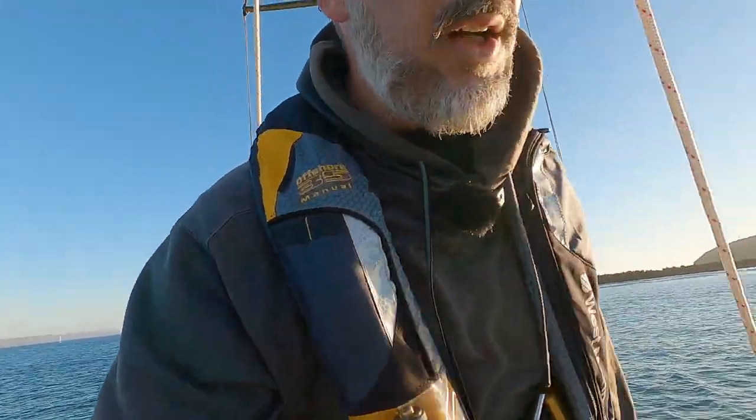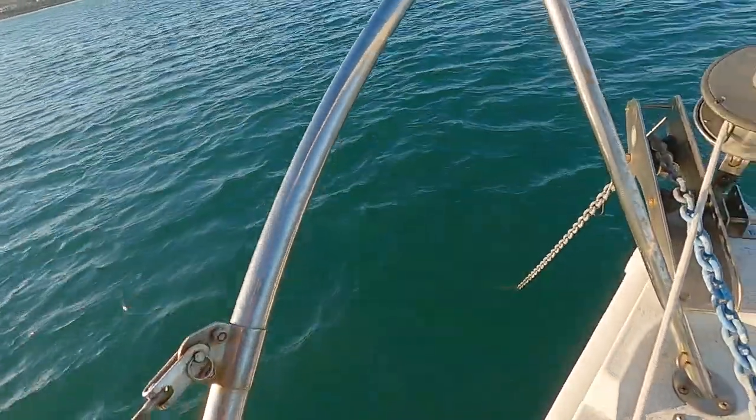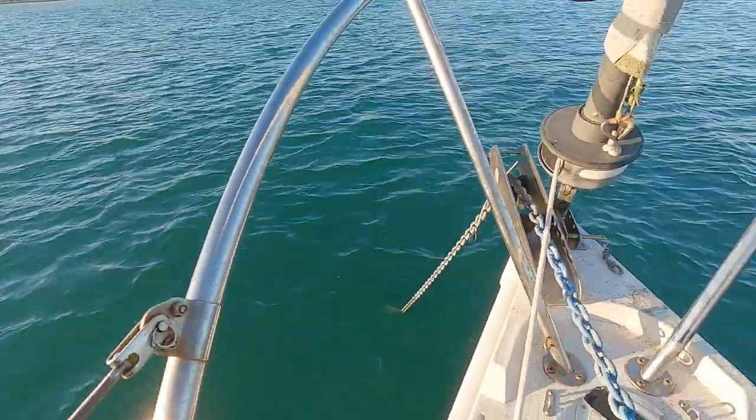Again, I really just don't know much about anchoring, and I don't know whether or not you can see the chain is at an angle, and we're kind of flopping back and forth. I'm not gonna stay very long here. I'm gonna head back in here soon. Just wanted to practice on the anchoring thing.